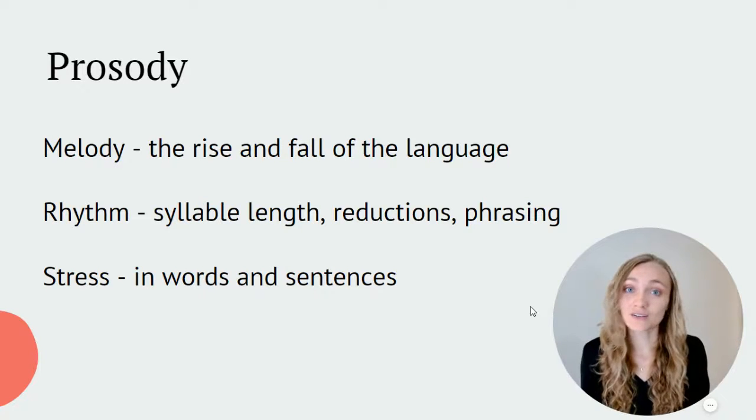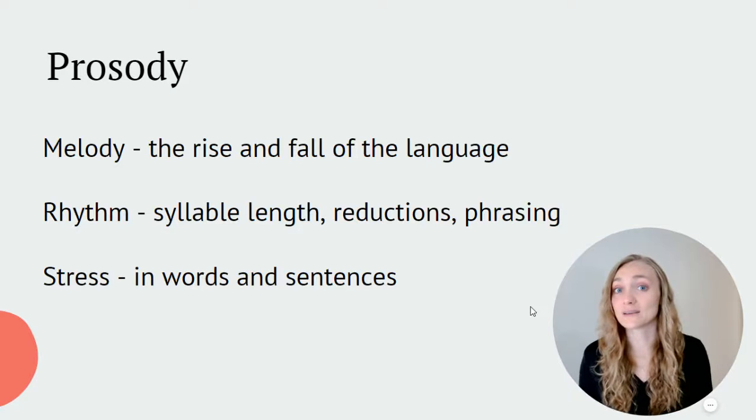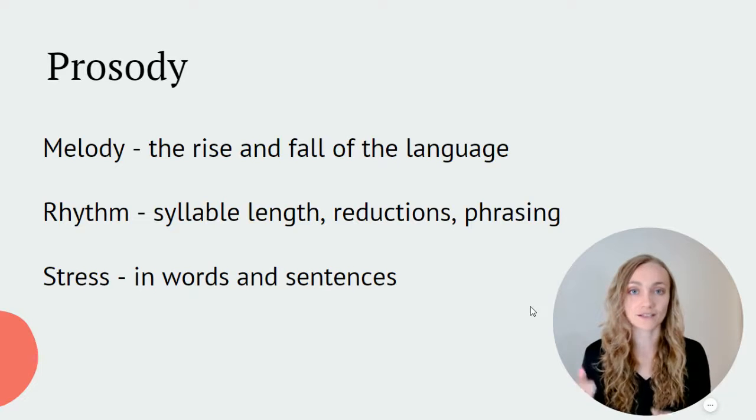Intonation is not the same in all Spanish-speaking countries either. The intonation patterns in a typical Colombian accent are very different from the intonation patterns in a typical Spanish accent versus a typical Mexican accent. So all of these things have differences. So you'll have to compare to your own intonation patterns in Spanish.